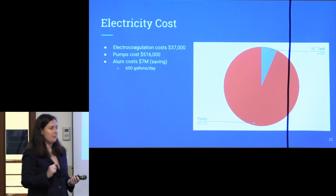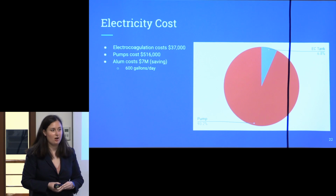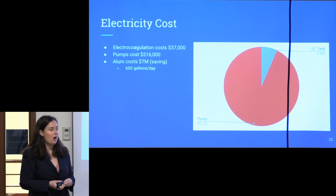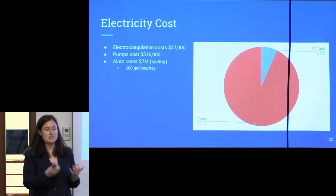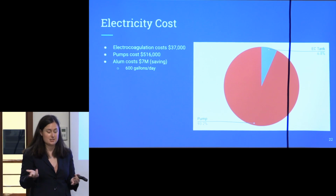So the cost of pumping that electricity is about 95% of our total cost too. The cost in the electrocoagulation tank is very negligible in comparison. Additionally, the general water treatment plant, in that sedimentation tank that we're turning into the electrocoagulation tank, they need to use this compound called alum, and they use it because it does the same thing. It creates floc. However, it doesn't remove microplastics because it's heavy, so it sinks to the bottom and the microplastics float.